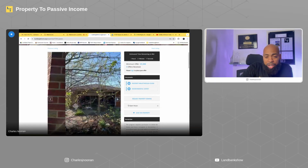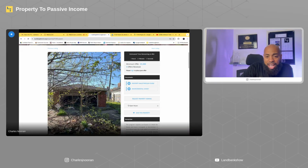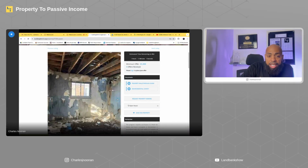All right, they give you a nice little brick garage too. So I can't see a ton of the garage, but the garage looks good. Now we get to the inside.